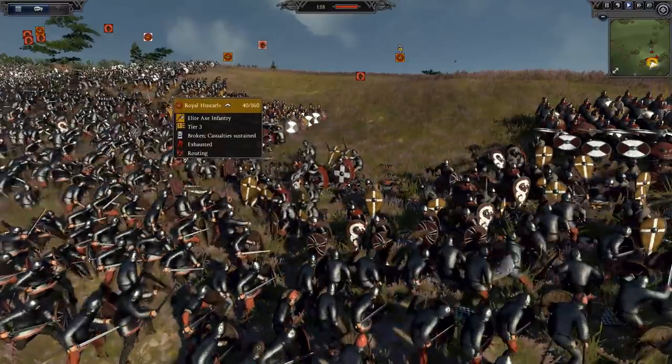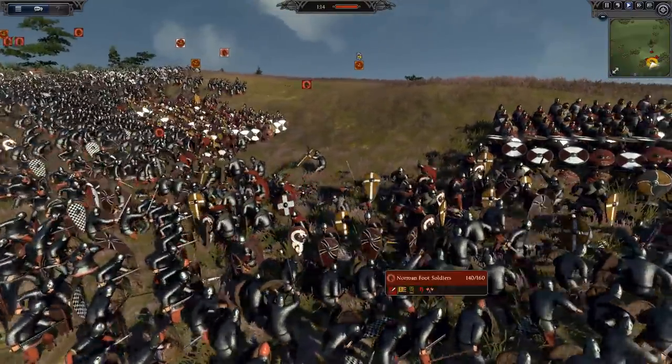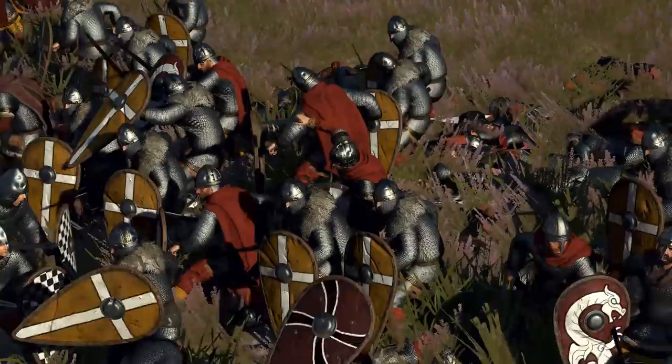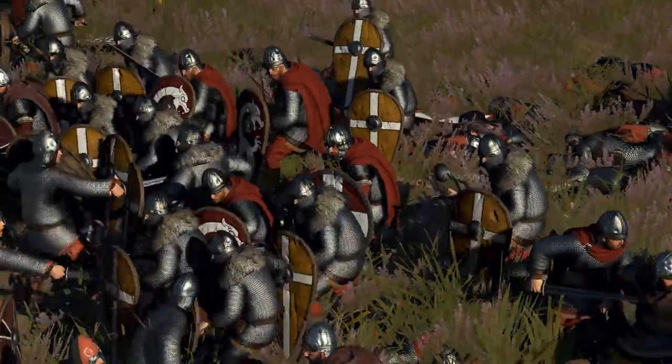But that's a bad sign. We've got the Royal Huscarls breaking there, so it looks like the battle is almost over. And I'm just basically watching the general over here fighting for his life. But pretty much as soon as he dies, the battle is over.